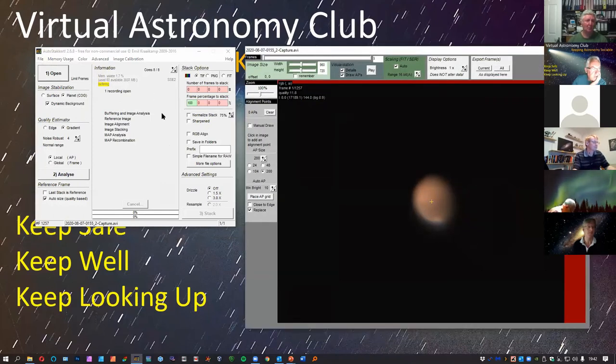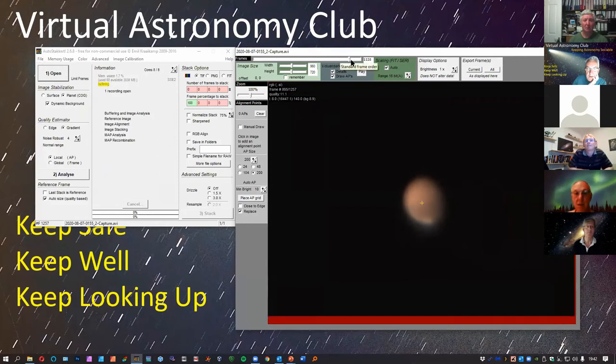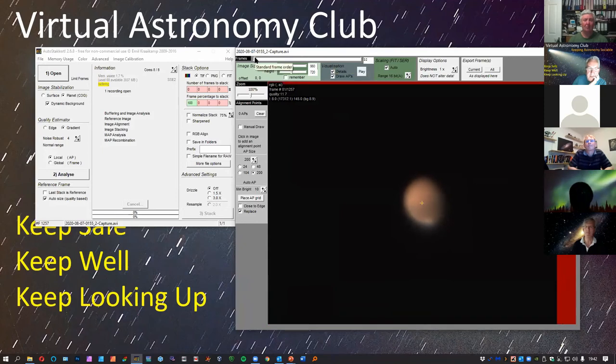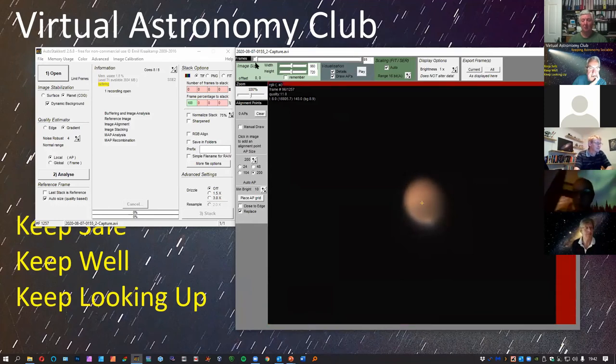I'm using AutoStakkert. It's got these two windows, which is really annoying, but there you go. So I've loaded the video in there, and you can see as you go through, there's just over 1200 images in there. And you can see the scene is shaking up and down and all sorts of things.